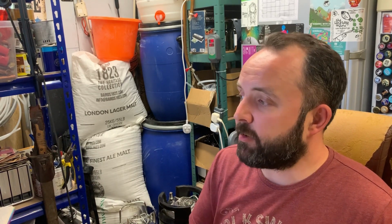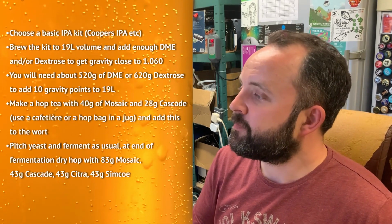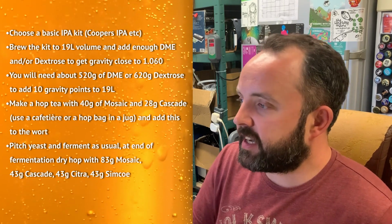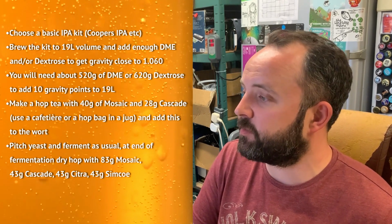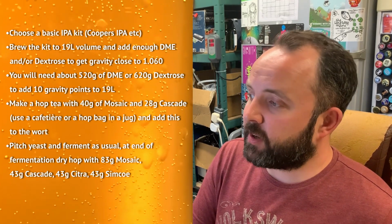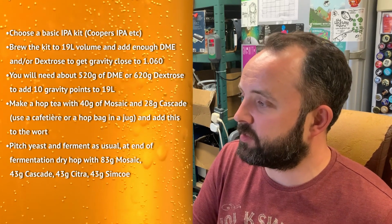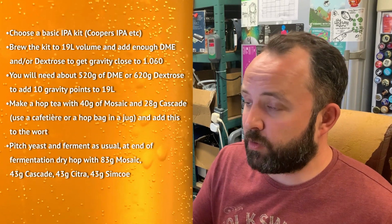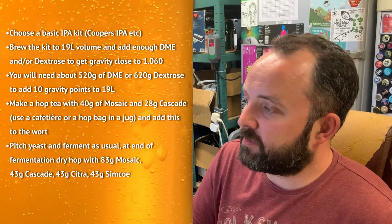Unless you're getting one of the big IPA kits, and we're aiming for 1060 here. So I'd drop the volume down to 19 litres, brew it short basically, and then add enough DME or dextrose to get your gravity up to that 1060 starting point as per the original recipe. As a rough guide, you're going to need to add about 520 grams of DME or 620 grams of dextrose, or a combination of those two, to add 10 gravity points to 19 litres.